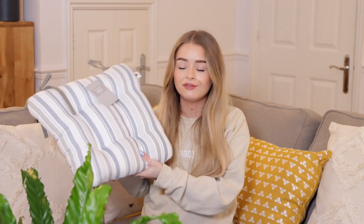They are sort of beachy vibes. We'll say these were actually pretty comfy to sit on, but they're not massively big. So on the metal chairs, these were a little bit too small, but they do the job. If you've just got basic garden furniture and you want to make it a bit more comfortable, I would recommend these. And I think they were £6.99 each.